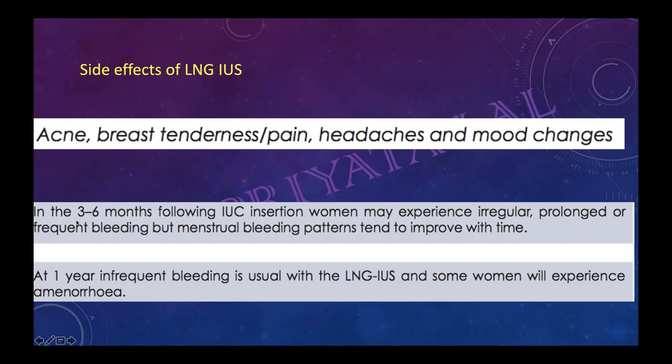So the side effects of LNG-IUS are acne, breast tenderness, headache, and mood changes. Only because of this acne and headache, most of the women will come back, and this is a frequent reason they want removal of the LNG-IUS. Again, what can happen in the first 3 to 6 months: irregular, frequent bleeding can be there, but the menstrual pattern improves with time. Usually 1 year of frequent bleeding is usual. Later on, they will have complete amenorrhea.